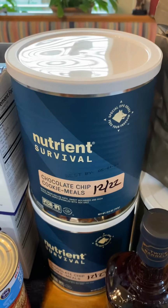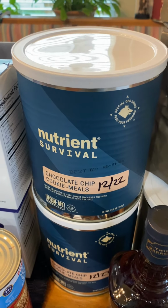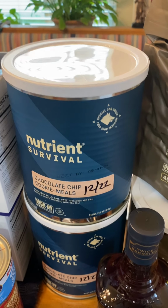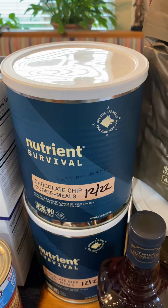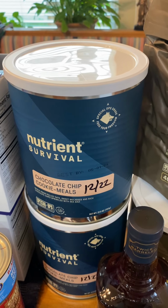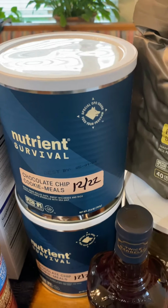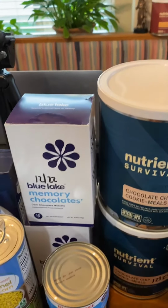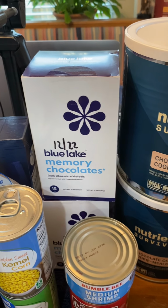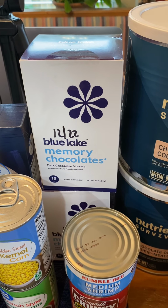They had a special going on. You could add the word cookies at the end of your order at checkout, and you get a can of chocolate chip cookie meals. So each one of these cans has a 15-day or 15 meal supply of cookies. So 2 cookies equals 1 meal. So there's 30 total cookies in each can, 15 meals. I thought that was a very good deal. And then also, if you ordered anything, and I had another order, I had 3 orders this month, you could put in Memory 30 and get a 30-day supply of memory chocolates.